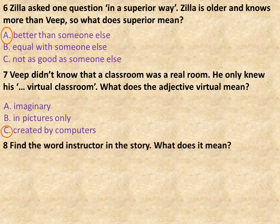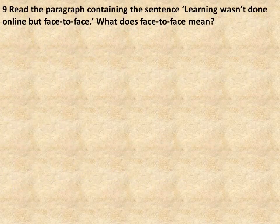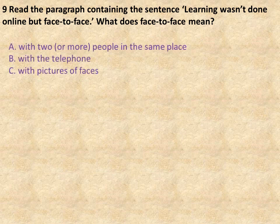Find the word instructor in the story. What does it mean? Who is an instructor? A type of instruction, someone or something that gives instructions, or someone or something that follows instructions? Of course, this is the one who gives instruction, and the one who follows the instruction we call, for example, a student. Read the paragraph containing the sentence: learning was not done online but face-to-face. What does face-to-face mean? With two or more people in the same place, with the telephone, or with pictures of faces? Yes, two people meeting at the same place at the same time.